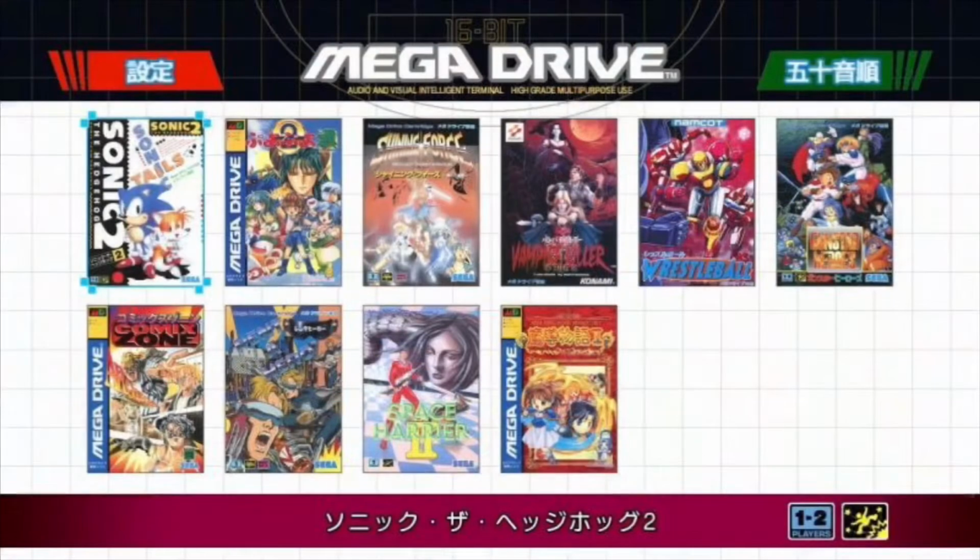And then moving on to the Mega Drive Mini, those games are a bit different than the American releases, and that makes sense since there are some Japanese exclusives that we actually never got for the American console. So that list includes Sonic the Hedgehog 2, Puyo Puyo 2, Shining Force, Castlevania Bloodlines, Powerball, Gunstar Heroes, Comic Zone, Rent-A-Hero, Space Harrier 2, and Madou Monogatari I. So that is definitely a different lineup. Some of the games are the same, but a lot of them are actually different.